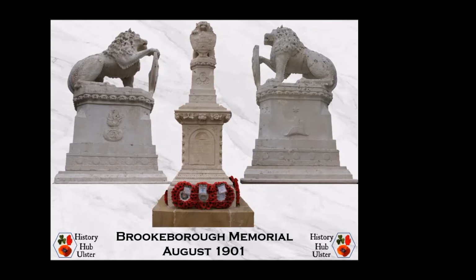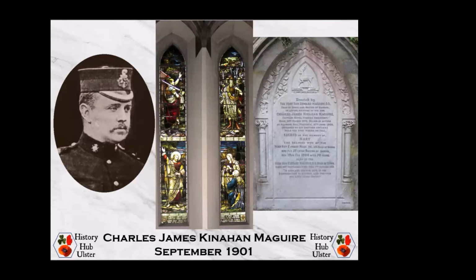So moving on into September 1901, a stained glass window again in Bangor Parish Church commemorated the death of Captain Charles James Kinahan Maguire of the Royal Sussex Regiment. The window was the work of Heaton, Butler and Bain Studio in London, and the upper light features Joab and the Israelite army, whilst the lower light features Christ with Mary and Martha.